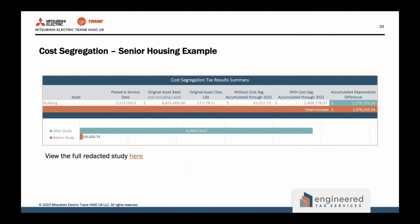So this particular building was placed into service in 2022, where we had 100% bonus depreciation. That means that we get to take the 5 and 15-year assets, add them up, and you get to take them all year one. Any buildings placed into service in 2023 will have 80% bonus depreciation, and the IRS will continue reducing annually by 20% until it phases out.